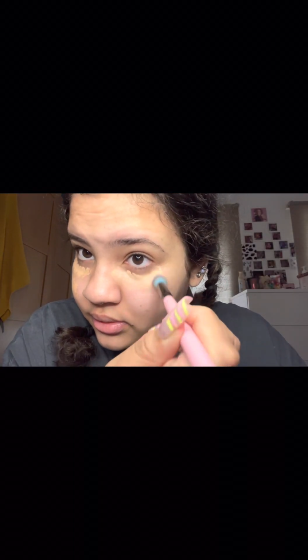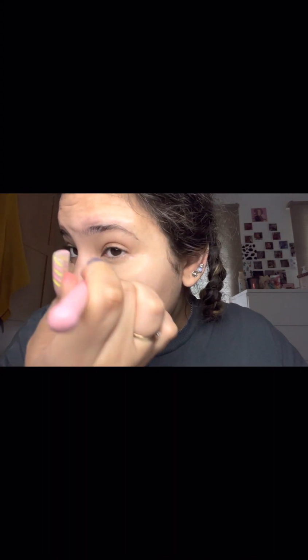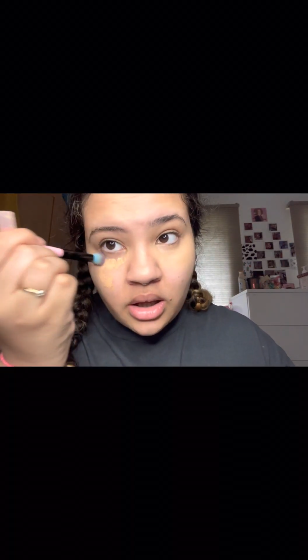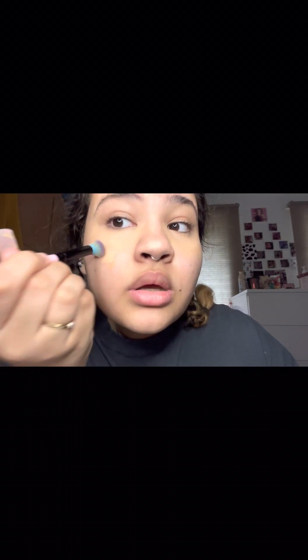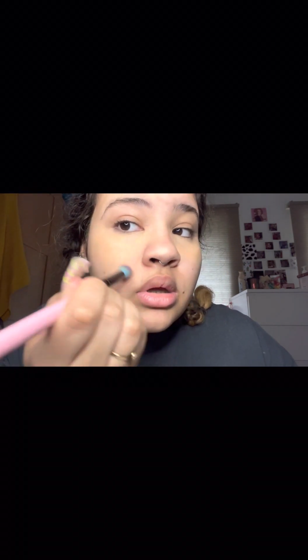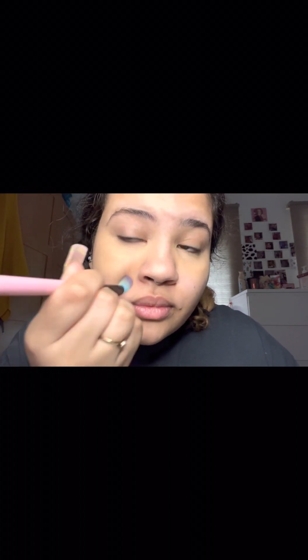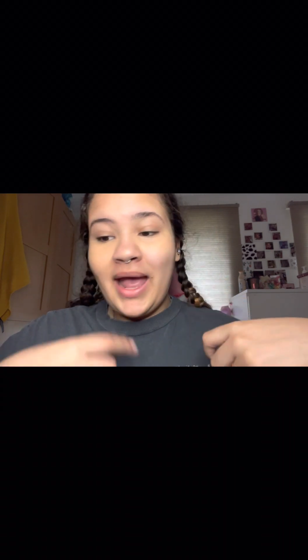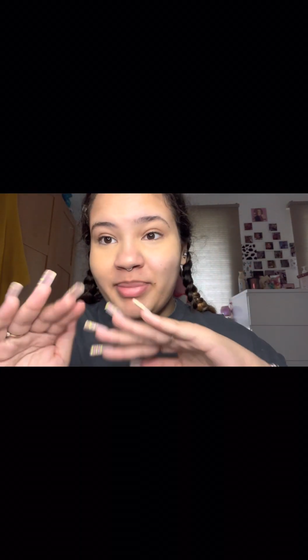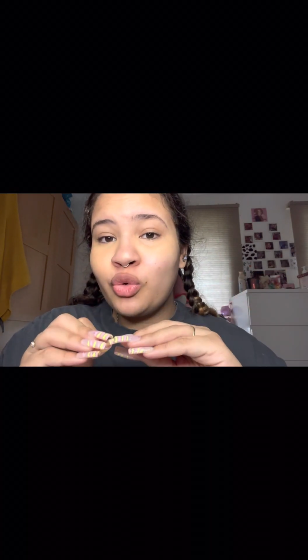I like to use this little stippling brush to blend in my concealer. Like that. And now for the other side. So as you can see, these both blended out absolutely amazingly. This is the Too Faced and this is the one from the pound shop, and I'm actually really surprised because the shades are basically the same. This one blended out so beautifully.